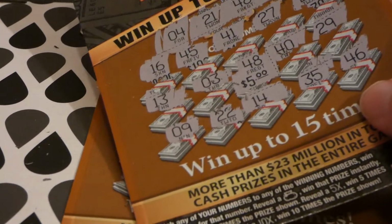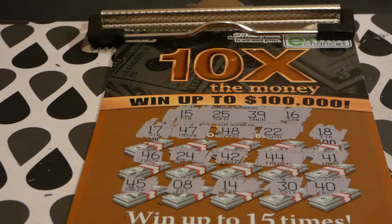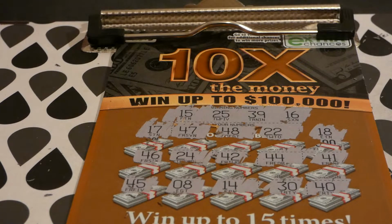So we spent $15. We won $5. On the old game. Oh, the fun. So, this is a tip for you guys. Pay attention to what you're buying. I didn't even realize it. They had old and new tickets out together. I mean, that's just not even right.